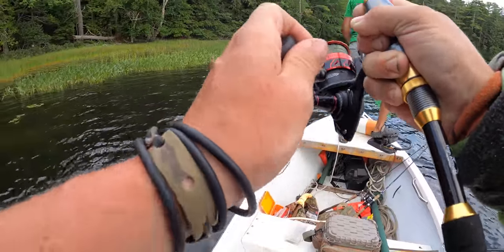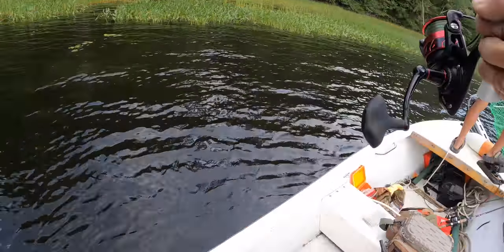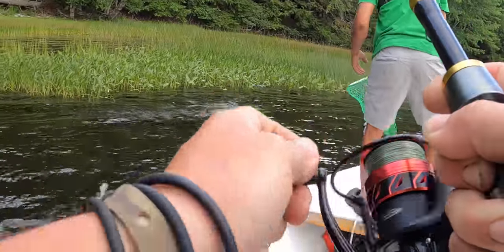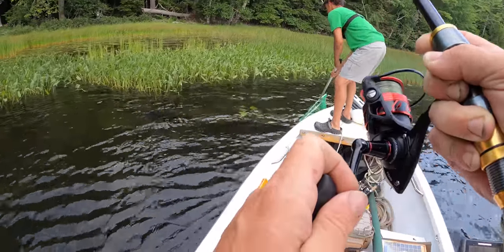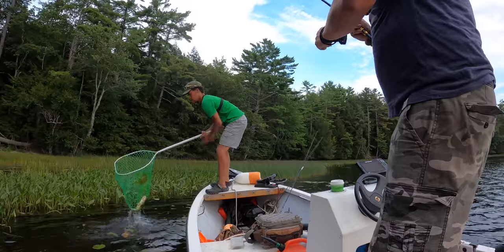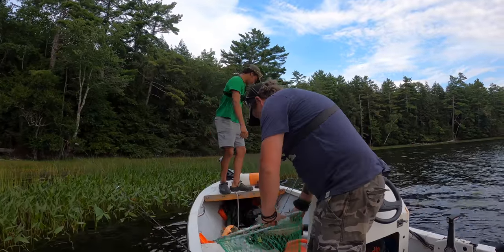That's a good one. Yeah, he wrapped himself. I see him. That's a good bass. Is he free? I don't see him. Oh, he's back towards the weeds. He's trying to get into the... Got him. Yeah. There you go, dude. Oh, let's go. Oh, man.